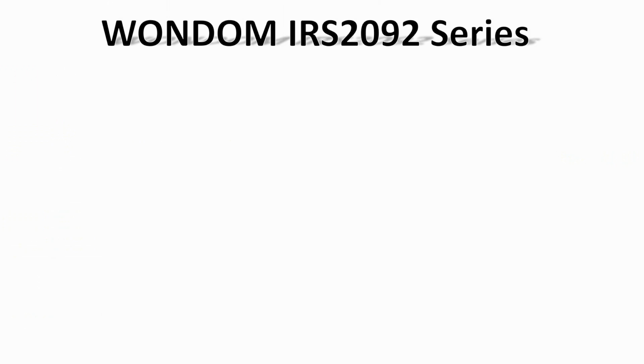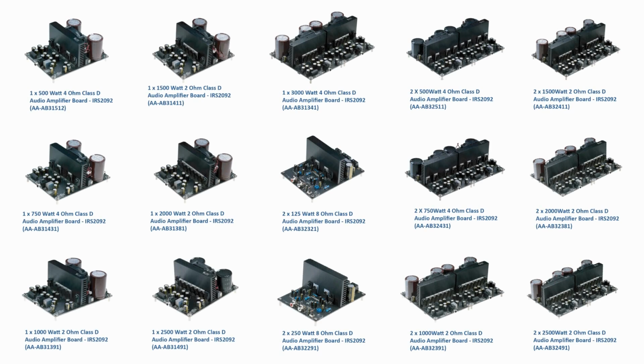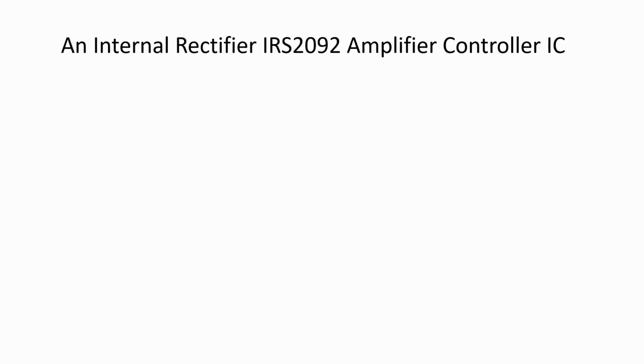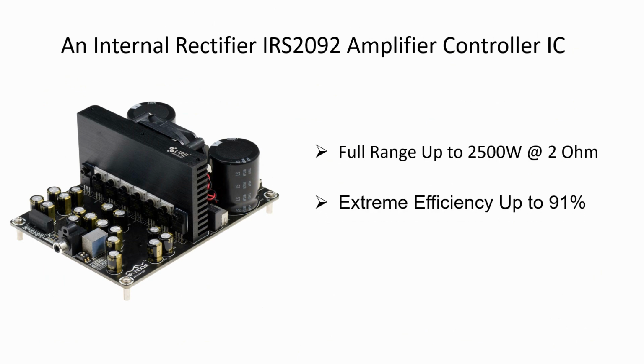The IRS2092 series is a highly reliable high-power amplifier series which combines 15 high-power amplifiers with a dual power supply solution. The entire series is driven by an internal rectifier IRS2092 amplifier controller IC, and the entire series supplies very warm and powerful sound.